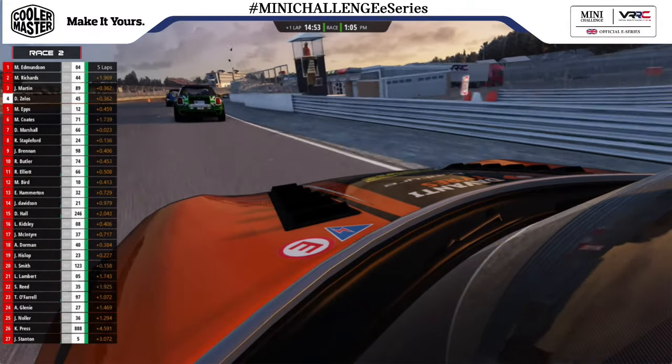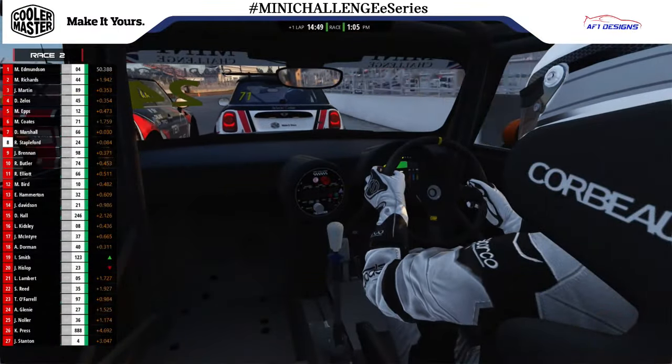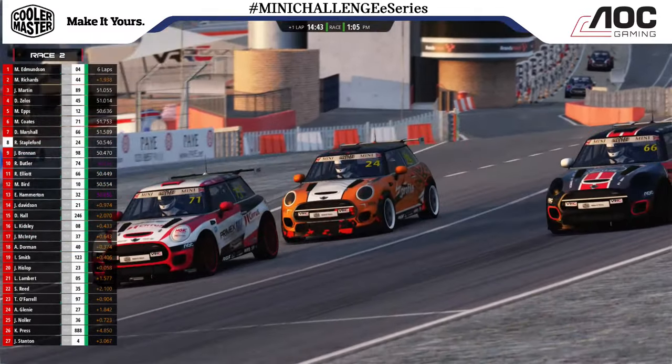Then Dave Marshall, Robbie Stapleford, Jordan Brennan in ninth. Rob Butler wraps up the top ten at the moment from Ryan Elliott. And look at that battle there. Max Coates still very much involved in things.